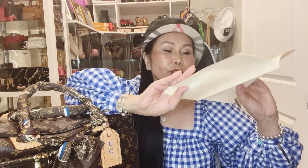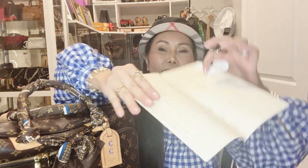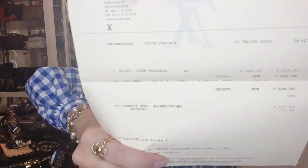Let me tell you the price tag of this beautiful, stunning, incredibly beautiful eye care Louis Vuitton travel bag. When did I purchase this, ladies and gentlemen? It was Mr. Kobayashi, of course, who served me, and that is the receipt. Lovely viewers, can you imagine? I bought this on March 21st, 2016, at exactly 1647, which is 4:47 p.m. And this is a monogram eye care travel bag.